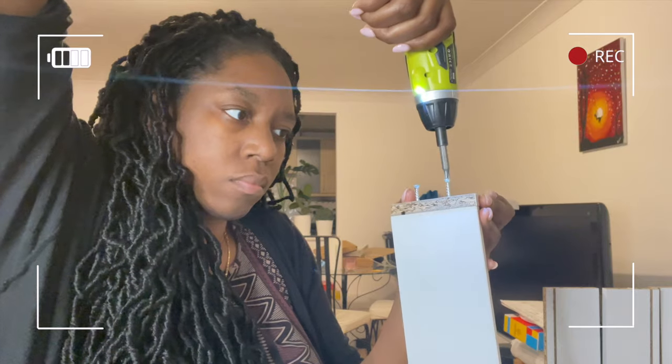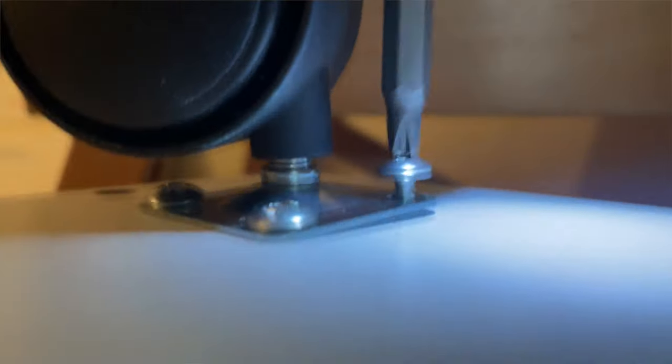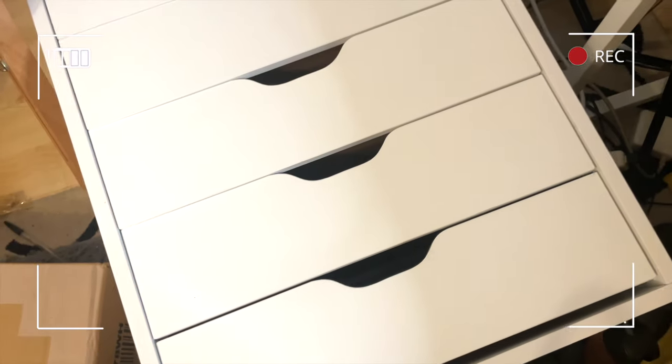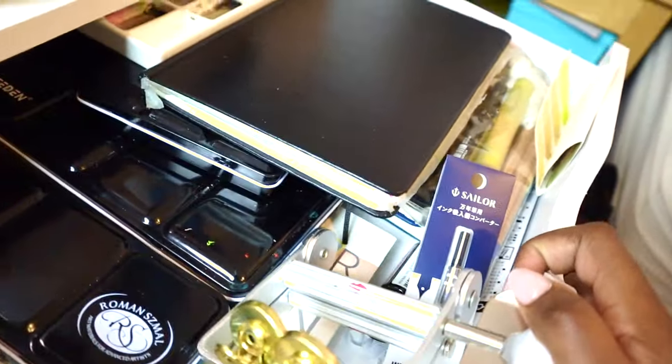I almost put this footage up so you know what not to do when you are doing DIY. But hey ho, we got there in the end with no injuries, only a few questionable moments and a few extra screws. I cannot deny the similarity between this and the Alex drawers by IKEA, but I did get this from Amazon and I will leave it linked down below because it was cheaper.